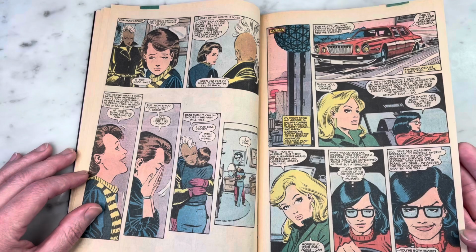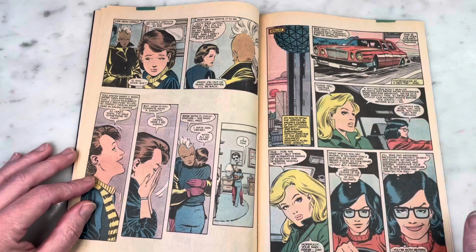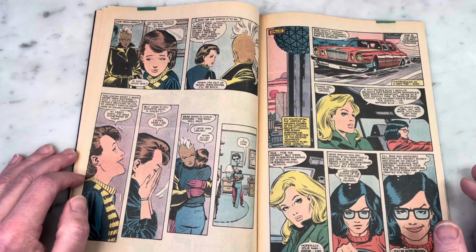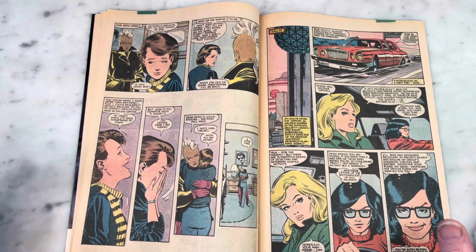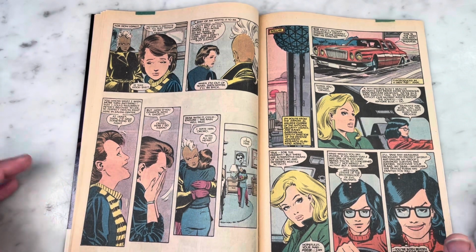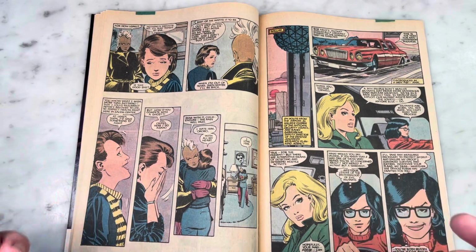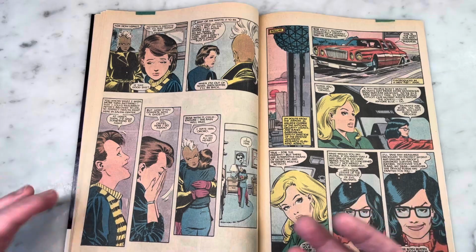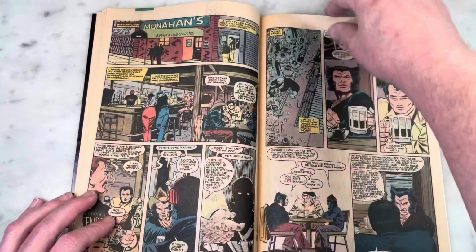Raven Darkholme, Mystique, Val Cooper. So cool. See, just the storytelling, even though I feel like he was up and down, I feel like John Romita Jr. is definitely one of those artists that you have to appreciate. He doesn't have the beautiful aesthetic of an Art Adams or a Paul Smith or a John Byrne, but his strength is that he's such a powerful comic book storyteller. He can do the quiet moments, he can do the loud moments, as we're going to see in a couple of pages.